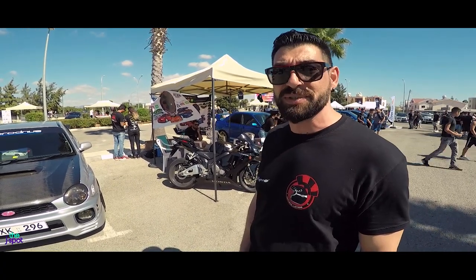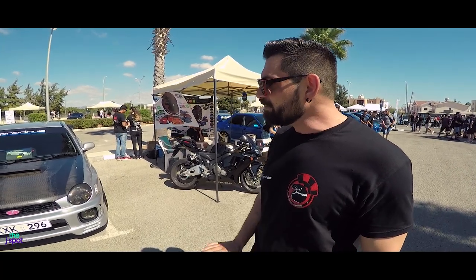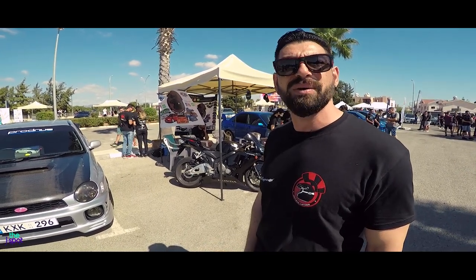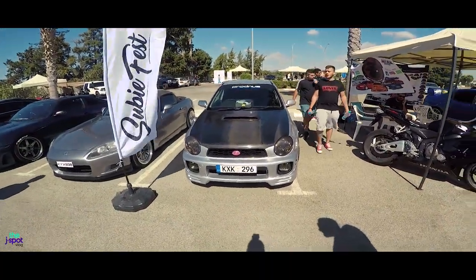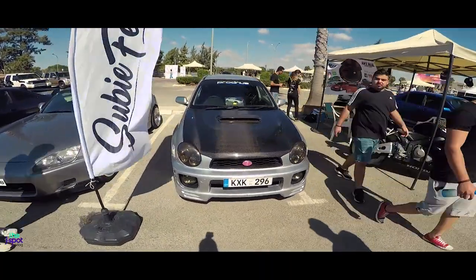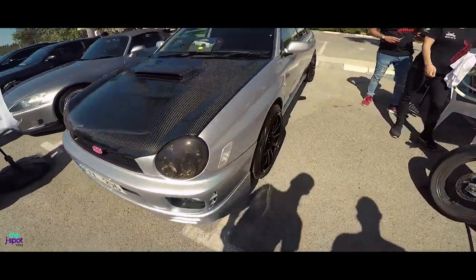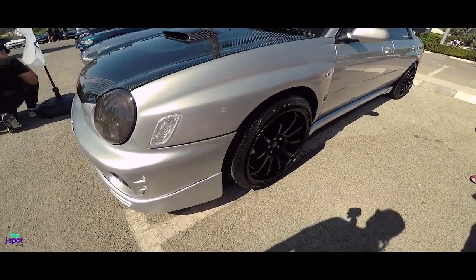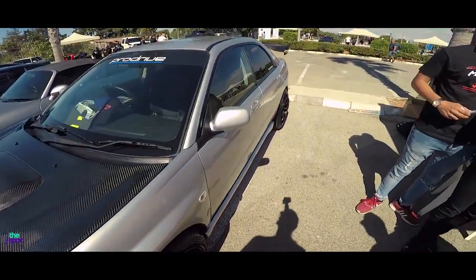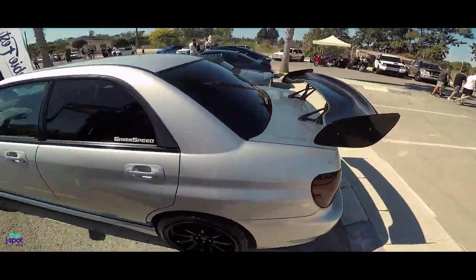Nice. Going for a 6-speed swap to handle the power. There's a 5-speed at the moment. So the aim is about 500 at the wheels and I'll be happy with that. Yeah, man, I'd be happy with a 500 horsepower daily driver. Carbon fiber bonnet. Yeah, we've got carbon fiber bonnets. Just got some new wheels on there, some Rotiform, 18 by 9.5. Nice. Got a nice carbon fiber spoiler as well. Yep, carbon spoiler. So nice.